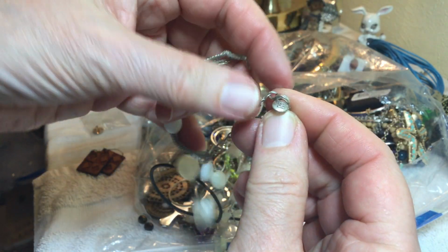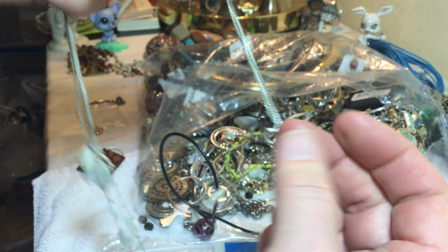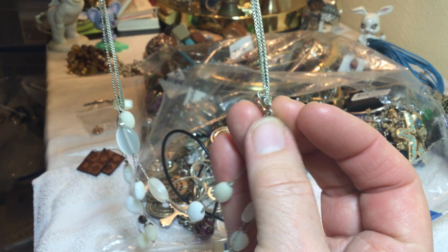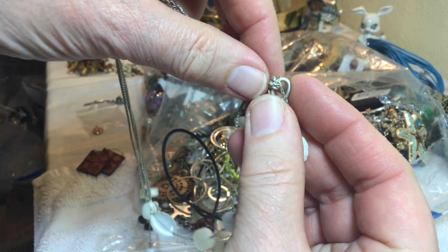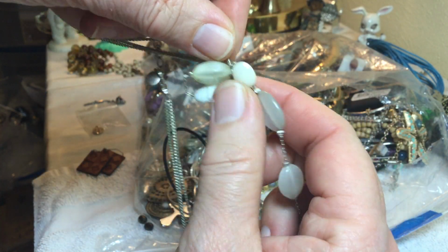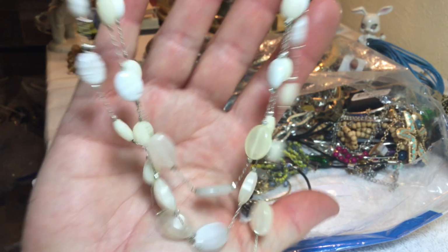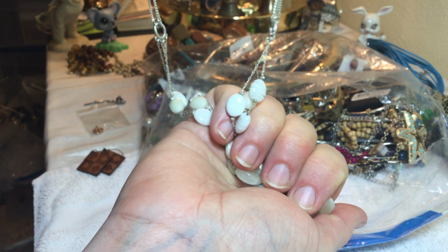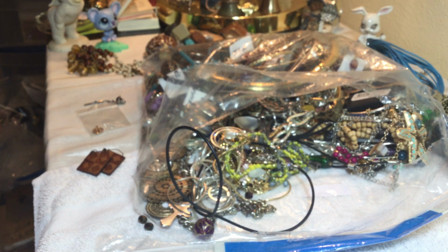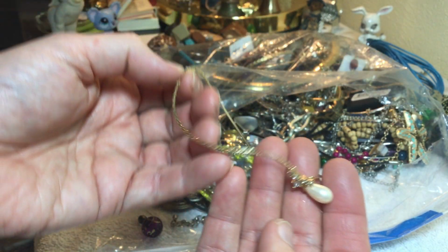Some of those feel kind of cold. LC. Can't figure it out. Is that how it goes? Not falling right. There we go. I think it's glass. I do believe it's glass. Put that LC in there with the other designer pieces.